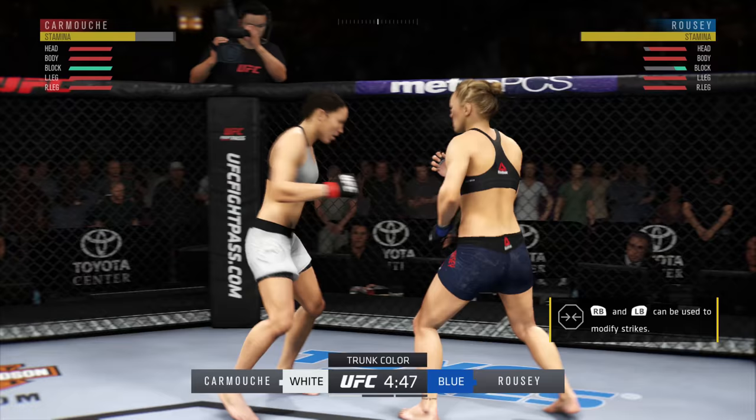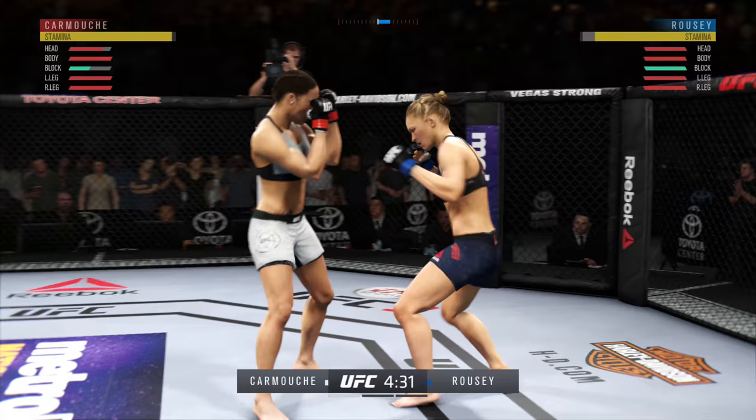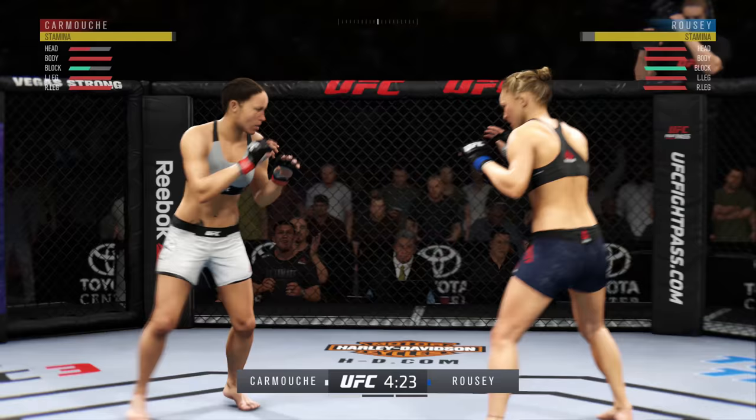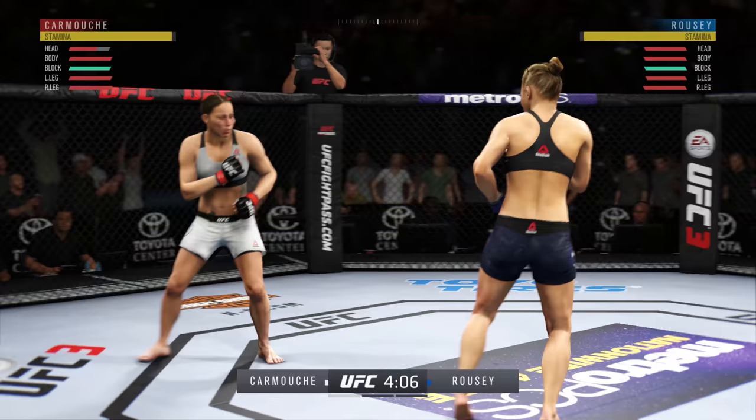And a nice straight right hand. Nice jab, follows up with a nice right hand. Showing that punch. Oh, effective strike there by Rousey. Inside leg kick. Oh, how about the multiple strikes landing here? That is a serious offensive barrage. That's a nice clean shot.